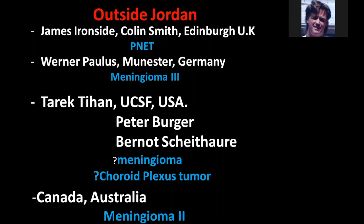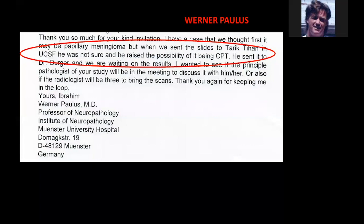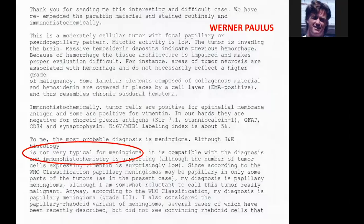So we basically covered all our differential diagnoses. So I was left with this. Let's see what they have wrote. This is Tihan saying, this is a malignant tumor. This is mesenchymal. Maybe it is meningioma. Or maybe it's a choroid plexus tumor. Werner Paulus also said here that we sent these slides to Tarek Tihan in San Francisco. He raised the possibility of choroid plexus tumor. Again, here he's speaking about it is not very typical of meningioma.